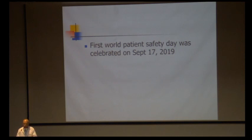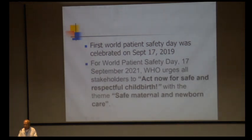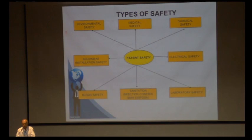You may not be knowing, I also did not know it till very recently, that there is a day called World Patient Safety Day on September 17, 2019, and this year the theme was safe maternal and newborn care. Now there are various types of safety: medical safety, surgical safety, electrical safety, laboratory safety, sanitation. You think of anything and it involves a safety issue. It will not be possible to discuss all of them, but I'll discuss some of them to just highlight what safety issues are.